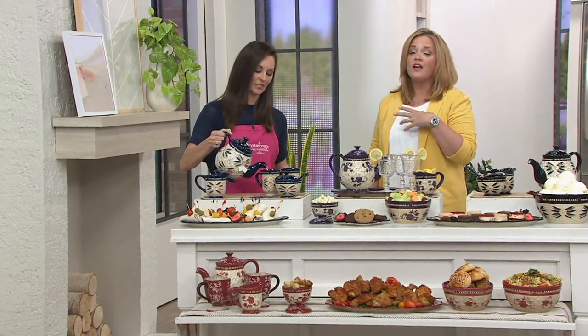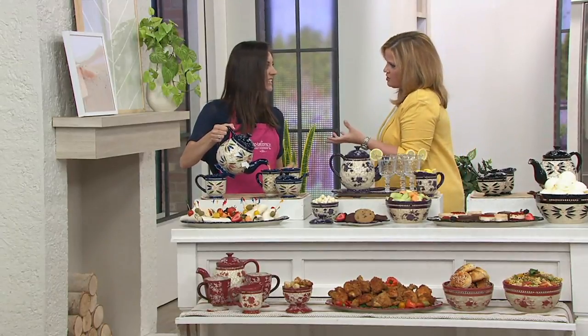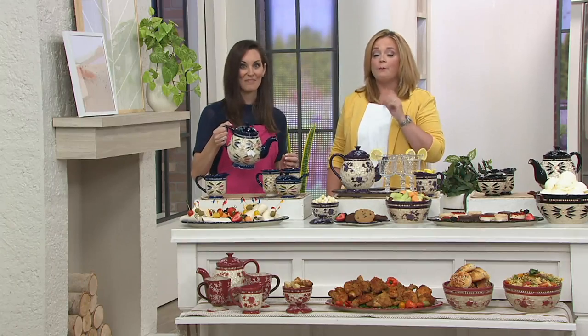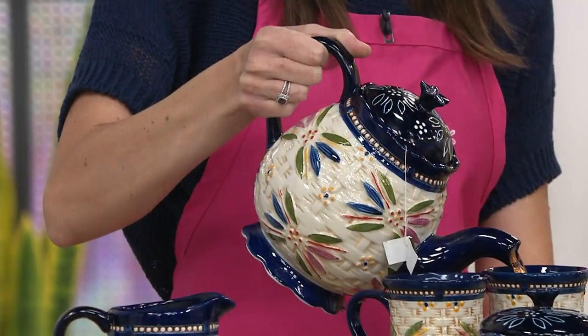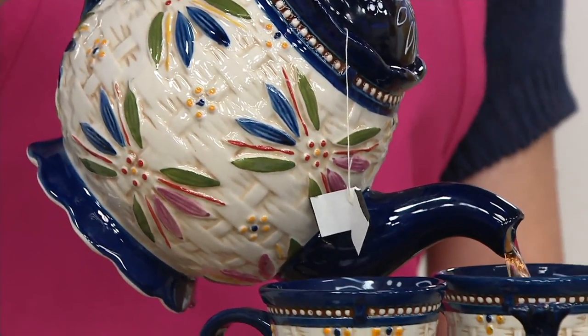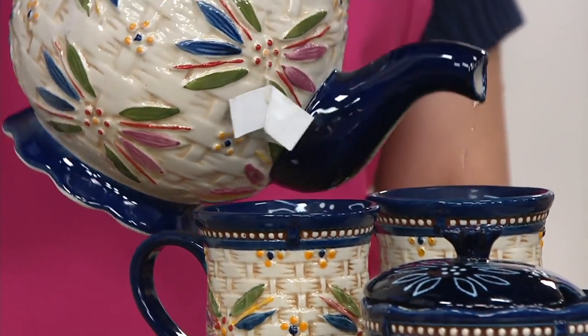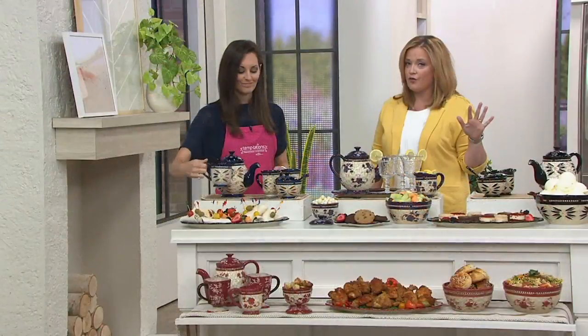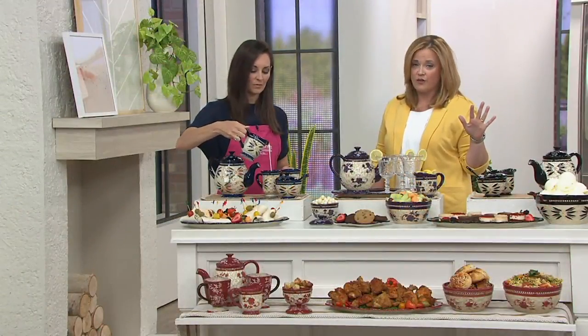Now, basket weave is the newest pattern in the Temp-tations family. But remember, basket weave is not going anywhere. But this tea set is the only order of the year. So if you think later on, maybe in November, I'm going to try to pick this up, no, I would not hesitate on the floral lace because it is not going to stick around that long.